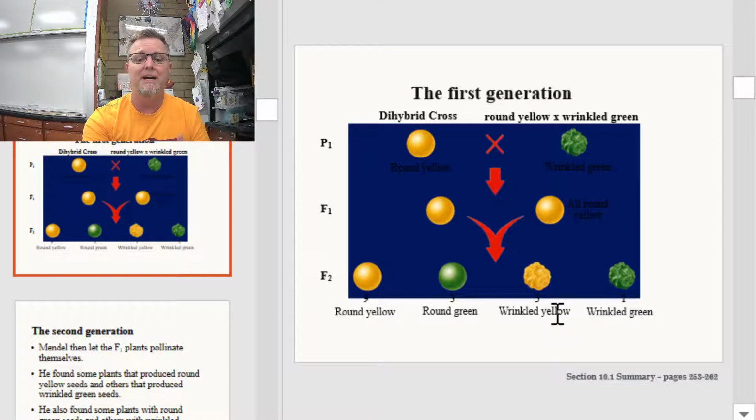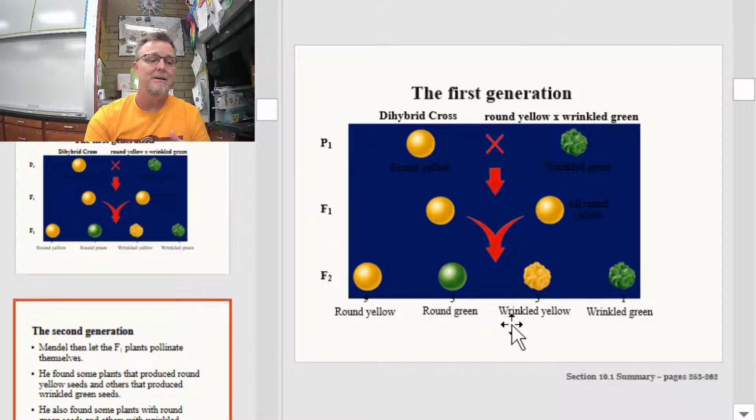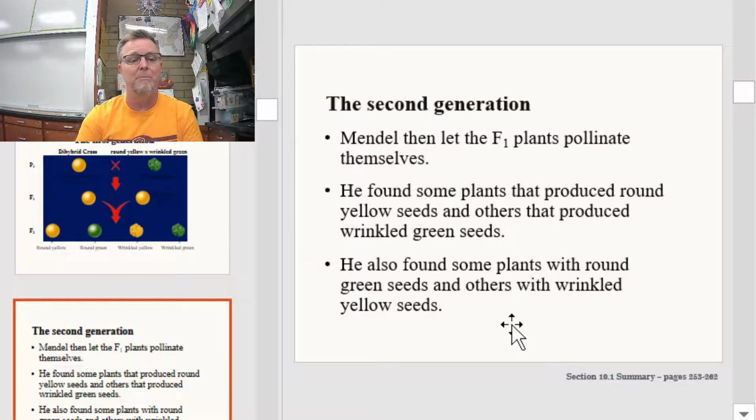Well, look what he found out. You could get a round green seed and a wrinkled yellow seed. Neither parent looks anything like that, okay? So Mendel let the F1 plants pollinate themselves.